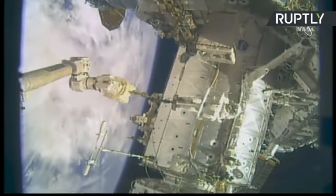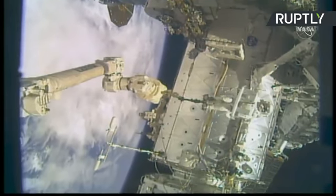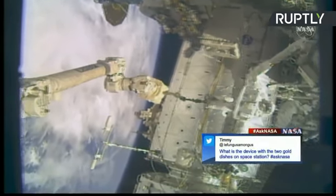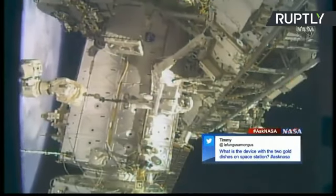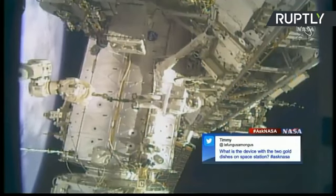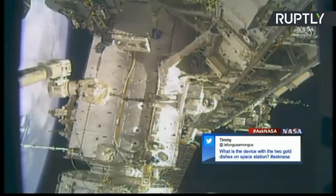As Parmitano makes his way up to the work site of the alpha magnetic spectrometer, we'll be taking some questions using the hashtag AskNASA. This one from Timmy, who's asking, what is the device with the gold dishes on the space station? Right now, that's at the top left corner of your screen, just coming out of view now. Those are the solar arrays of the Cygnus cargo vehicle.